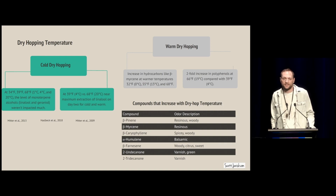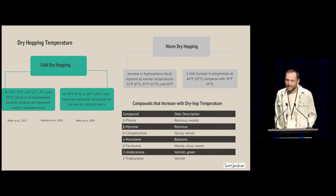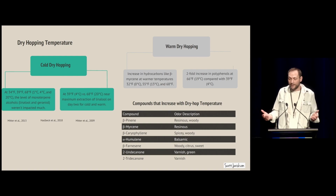There is less enzyme activity in colder dry hopping, but obviously there still might be some of those enzymes in there that could cause issues. But knock on wood, we've never had any issues. Even when we QC some of our cans warm, we haven't seen any hop creep with our current process that I'll talk about. But why cold dry hop?